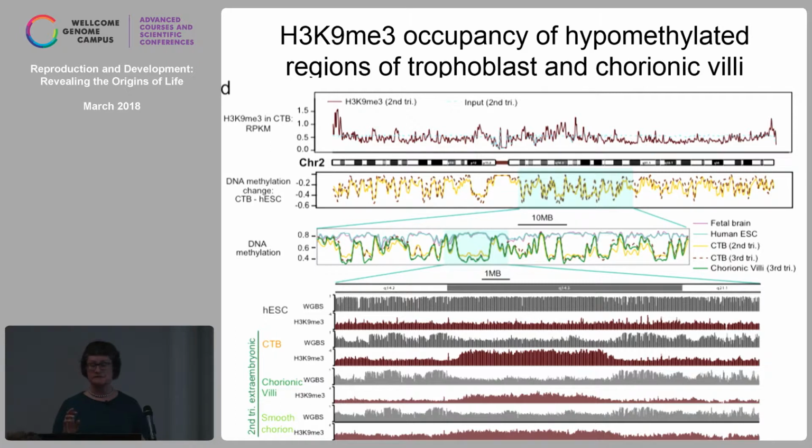And you can see these features genome-wide. So you can go in and look anywhere. We showed chromosome 2 here just because of a follow-up, but we can show anywhere in the genome.